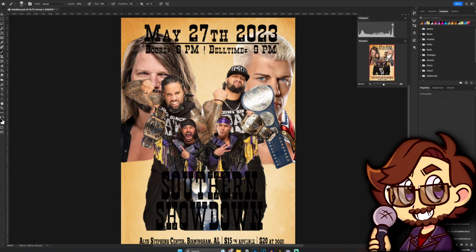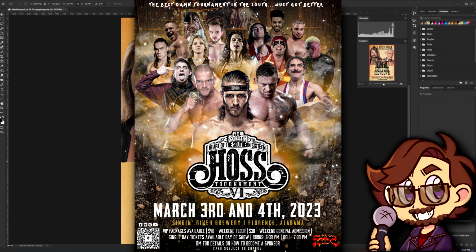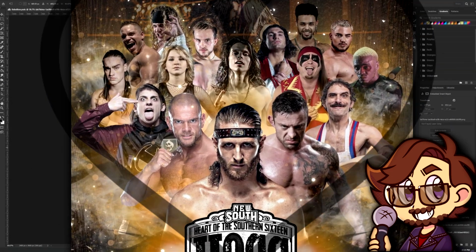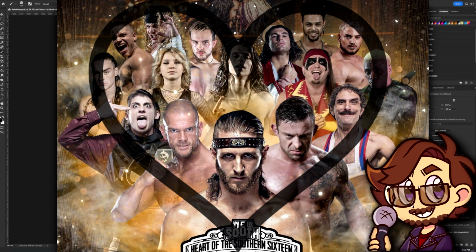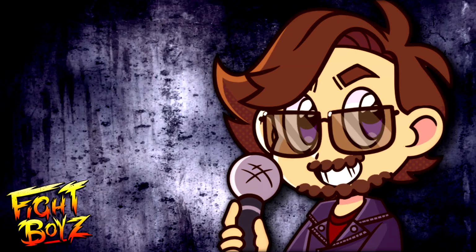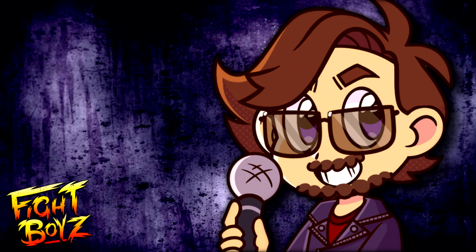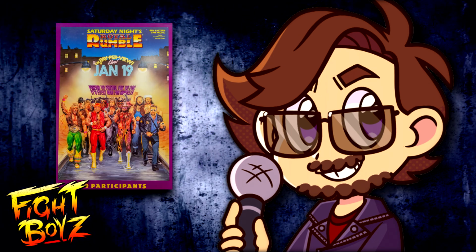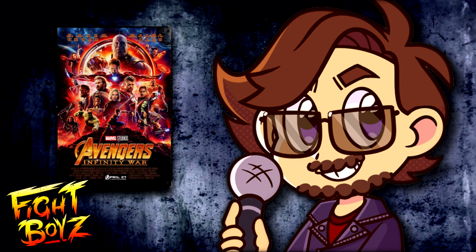One of my favorite posters recently was actually the Heart of the Southern 16 tournament poster from New South, where all of those 16 tournament combatants were arranged in a heart. I don't know if it was done on purpose, but God, it was really well done. It told the story perfectly. Draw inspiration from some of your favorite posters, whether that be old WrestleMania and Royal Rumble posters, or hell, even movie posters like Star Wars or Avengers.